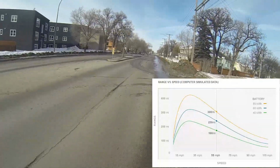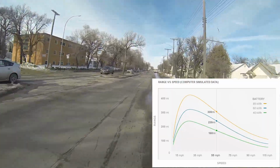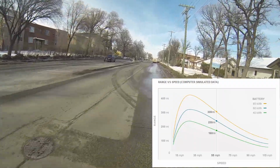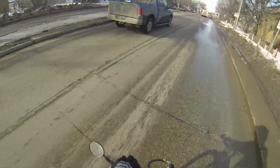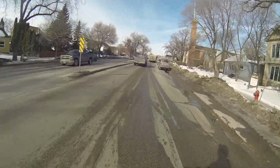There is a range chart using simulated computer data. Now, of course, this changes depending on the vehicle, drivetrain, etc., and conditions. Though, I wanted to see if the basic idea of slower speed equals more range held true for my bike.